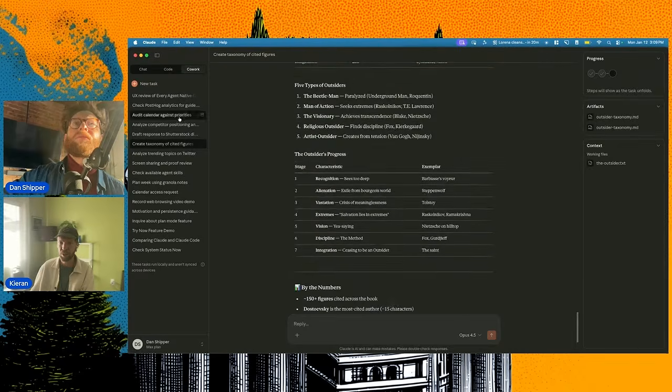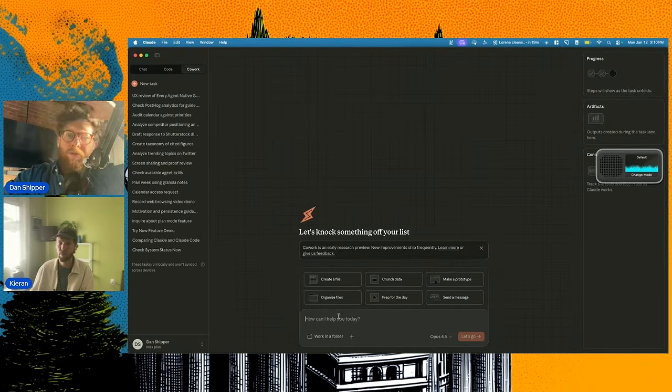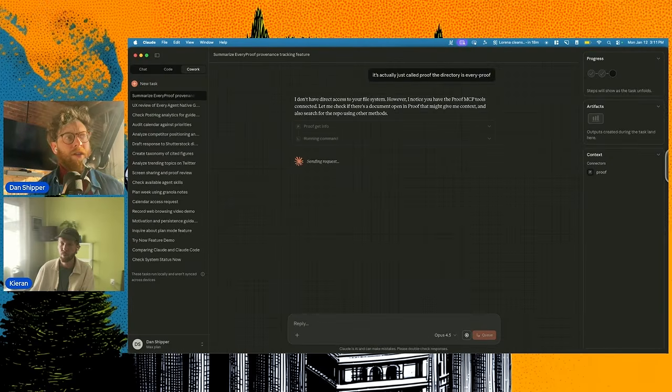Yeah, mine is working now as well. Can you find my Every Proof repo and Cascade projects? Basically, I want you to do a summary of the new feature, the provenance tracking that I've been building in Every Proof, and write it up in a nice HTML file artifact that I can send to Kieran to explain to him how the new provenance is going to work. I think this is dev work related, but it's probably not something I would ask Claude Code to do.